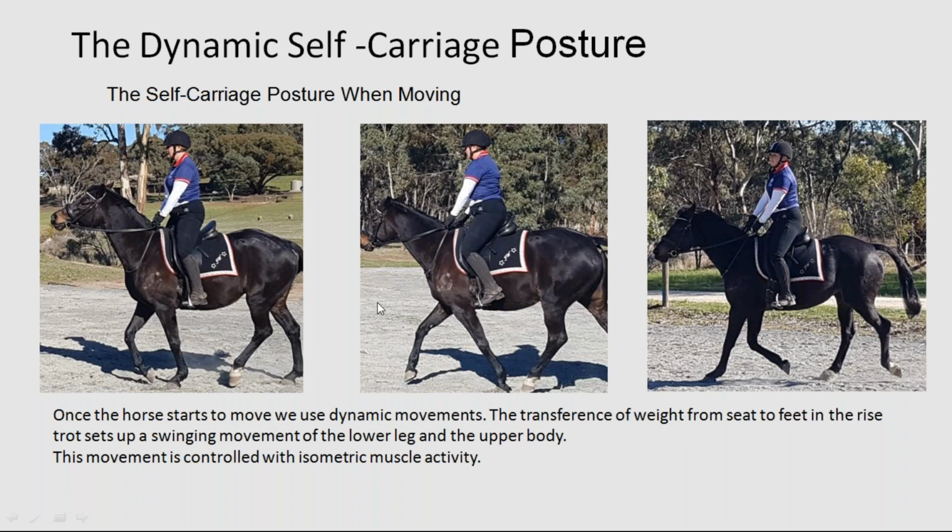Now this is much more difficult to control. It's much more difficult to stay balanced. We've got a lot of things happening. We need to learn to ride the movement, control the movement, balance and stabilize. We need to be able to keep the legs stable, the core stable, the back stable, but we then have to move the weight from the seat, out of the seat, through the feet and then back in again. So we've got a weight transfer.